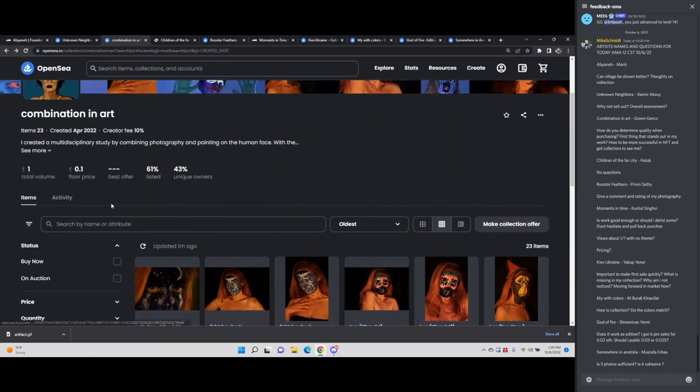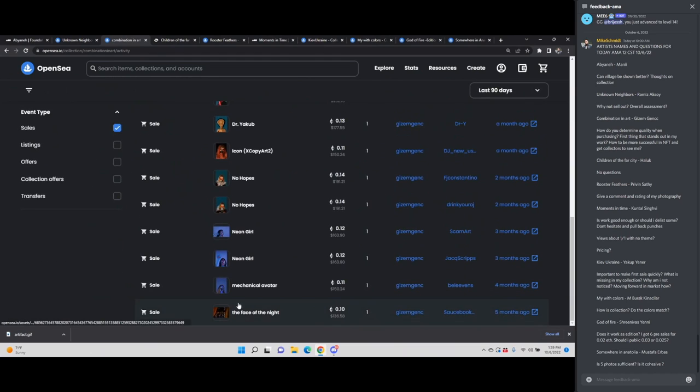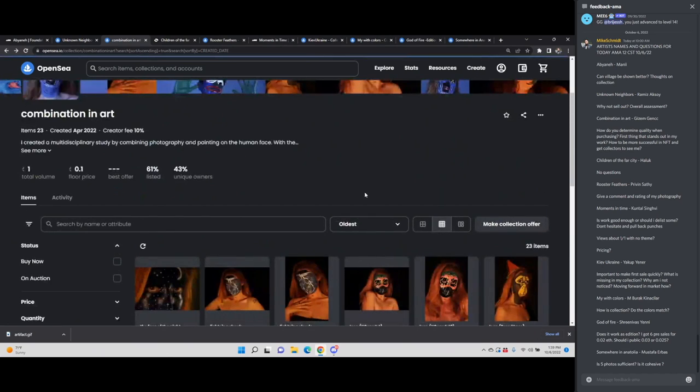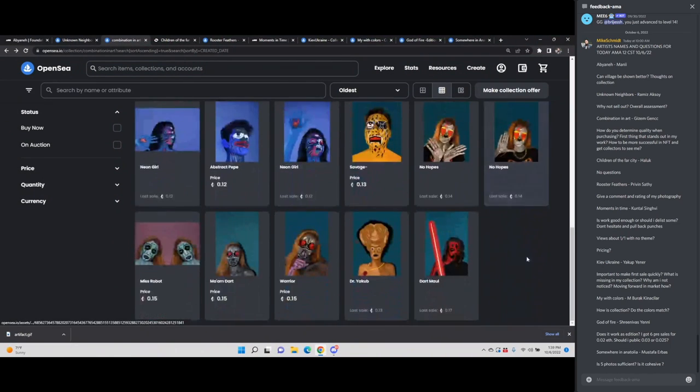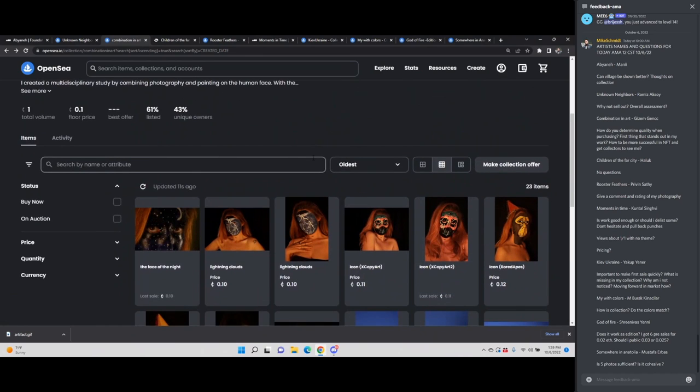But so how many have sold? Let's see. Okay, quite a few. 1, 2, 3, 4, 5, 6, 7, 8. So 9 have sold out of 23. But if you dropped this collection down to like 15, you'd have only 6 more for a start. And so that would be my biggest advice, to cull down some of this collection. And let me look at the questions.